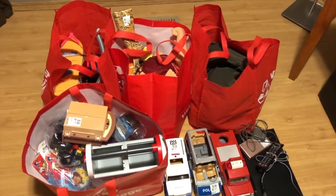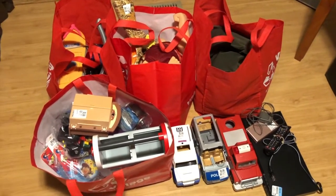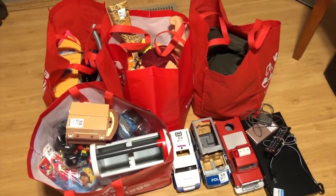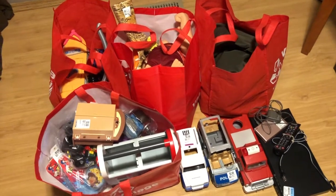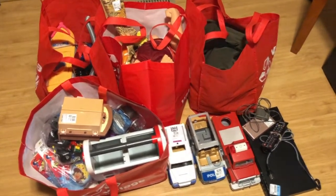Okay, so we are back home now. What a day of thrifting. Look at all the goodies. So let's get to it. I'm going to go through all this stuff. There's so much to go through. So I'm going to go through each bag and show you exactly what we picked up. It was a very good thrift day for sure.